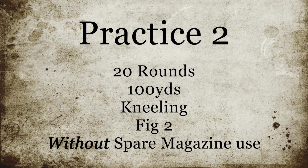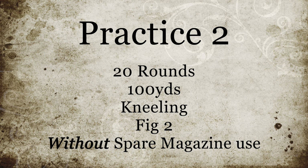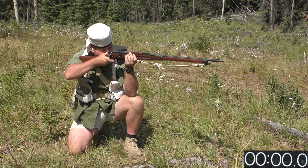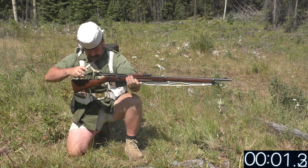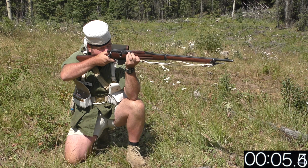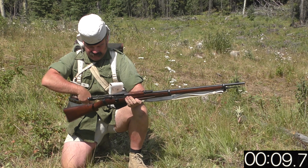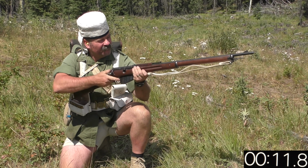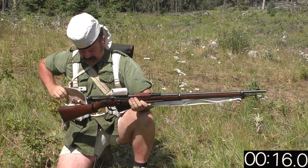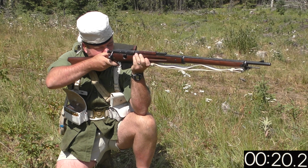Practice 2 was 20 rounds from 100 yards in the kneeling position at a figure 2, without the use of the spare magazine. This practice represented the way the rifle was used operationally. Spare magazines never made it overseas, so that combination was never proven or disproven in battle. You can see here that I used the 4 ready rounds held in the external loops for the beginning of this practice. That left the 8 held in the internal loops for the end.